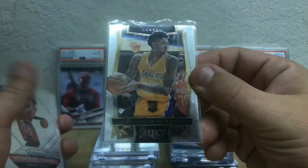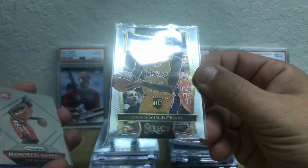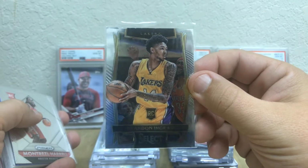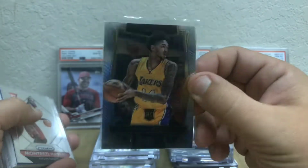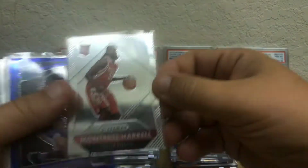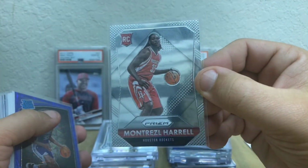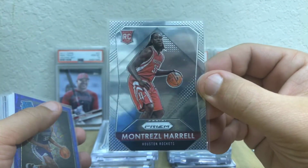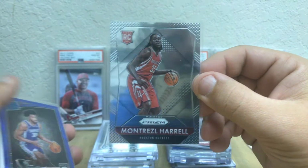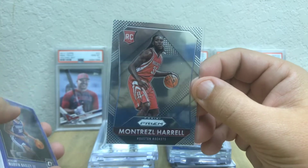Brandon Ingram. With Zion taking longer than expected to get healthy, Ingram has really been carrying the load for the Pelicans. Montrezl Harrell. This dude is averaging like 20-8 off the bench for the Clippers, who are probably going to win the title this year.